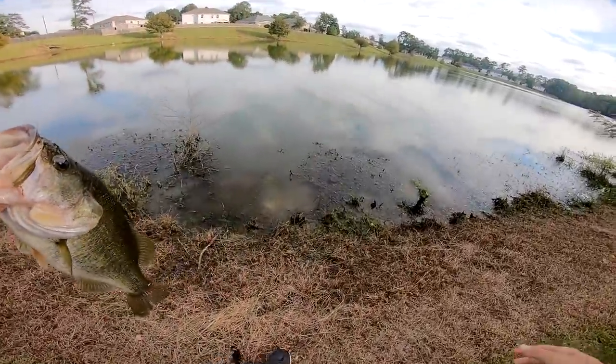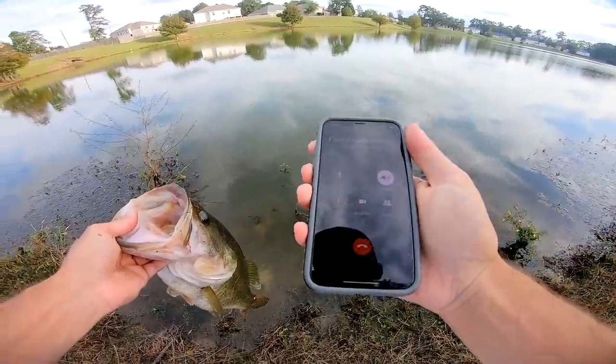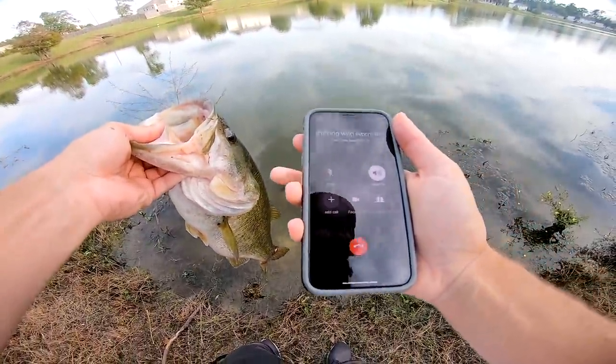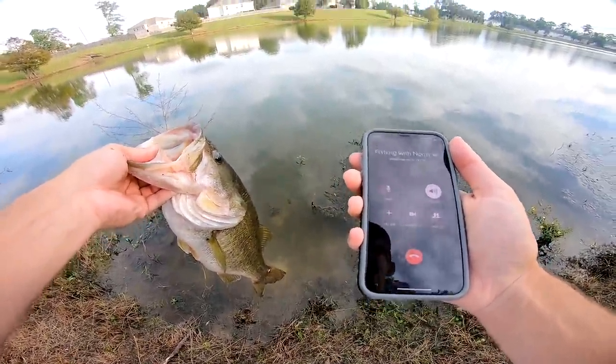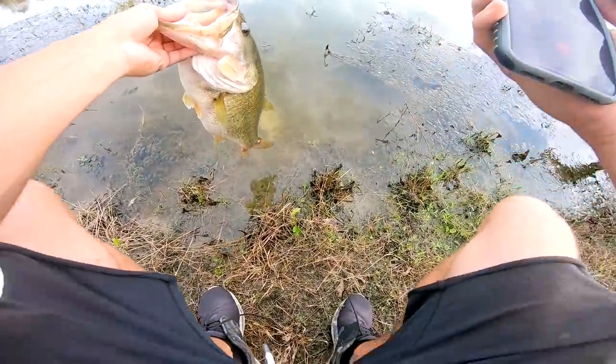Don't call me right now. It's not a good time. Hey, Norm. Hey, I just... Yeah, I got you. Hey, let me release this 9-pounder real quick. I'm kidding. I am kidding. But, hey, let me release this fish real quick. It's 4 pounds. Hold on. Let me set you aside.